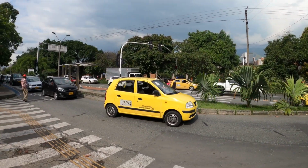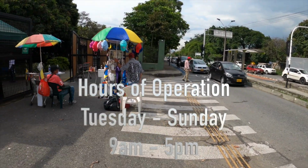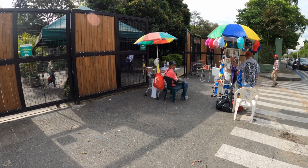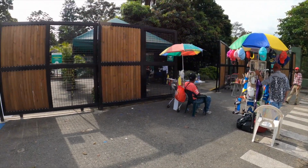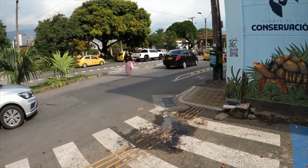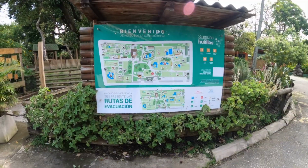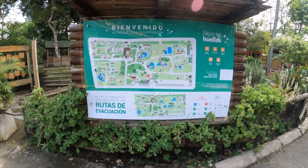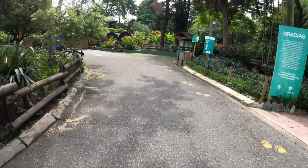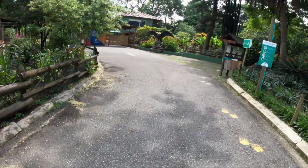The hours of operation are Tuesday through Sunday, 9 to 5. But I think it stops letting people in at 4. So if you want to check out this park, definitely come in before 4 o'clock, between 9 and 4. Of course, if Monday is a holiday, then it's going to be closed on Tuesday. Otherwise, Monday is closed.